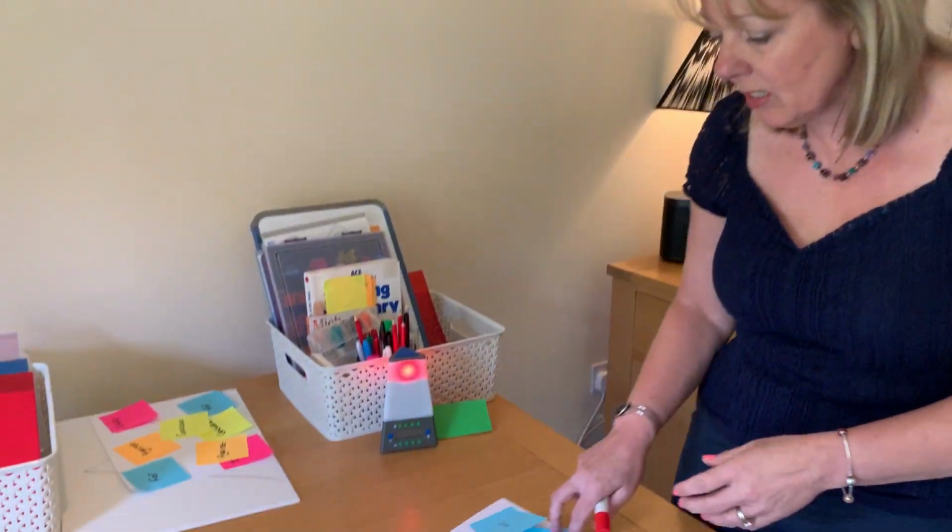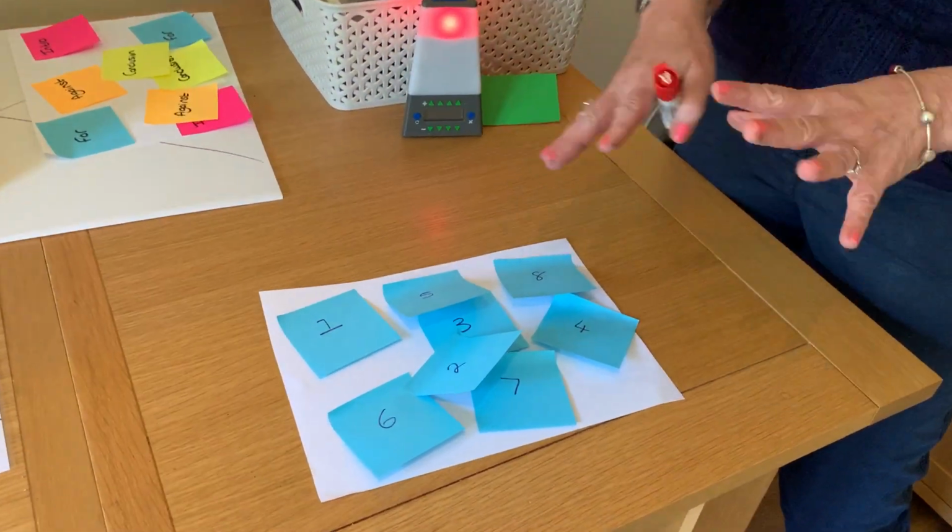What goes in the beginning of that story? What goes in the middle? What goes at the end? Or an essay for the older children. So one way to do this is to grab all of those ideas, grab them all onto sticky bits of paper, onto post-it notes. Now I've just numbered them here.